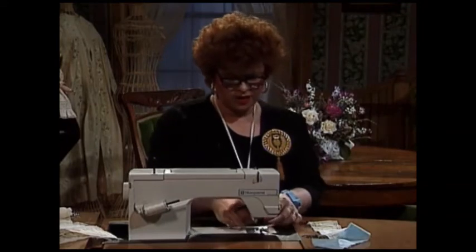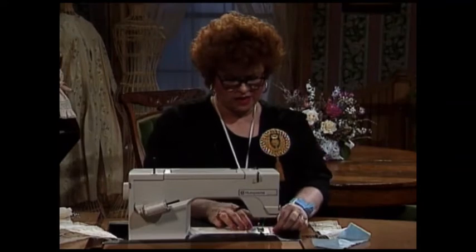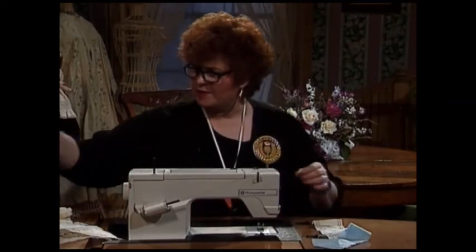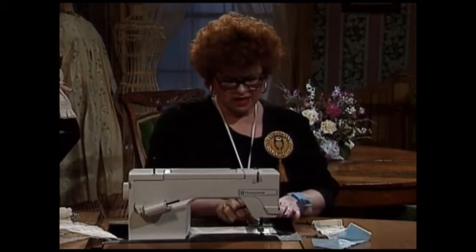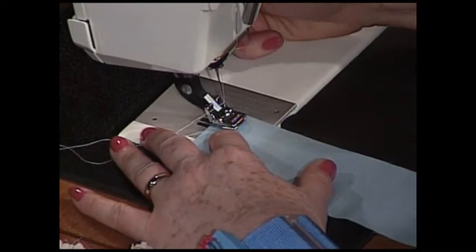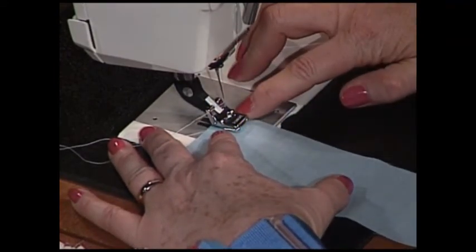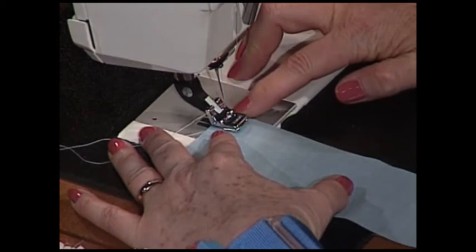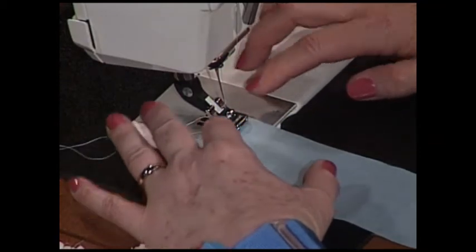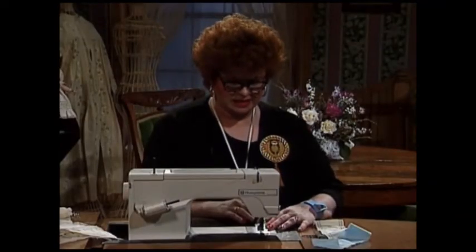If sewing isn't fun, and if we can't break the rules, why in the world would we want to do it? Now, this little foot I have on now is the gathering foot. I'm going to run my strip of puffing underneath the gathering foot, and I'm going to move my fabric in just a little bit. In other words, I have about 1/4 inch seam allowance on this side. I don't run the gathering foot right over on the edge of the fabric. Now, I'm going to take the stitch length down to about 3.5 in this case.